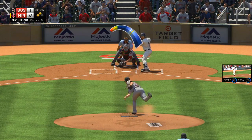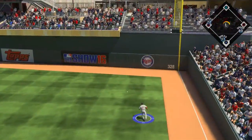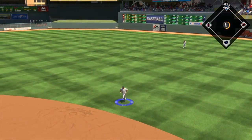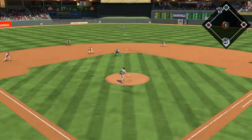So they got second and third, nobody down. Next guy up, he lines one right over Hanley's head, and then look at Mookie Betts. I don't even know what he was doing, honestly. Just hits his feet. That allows the next run to score. It probably would have scored anyway, but at least there would have been a play at the plate, and not that little error in right field.